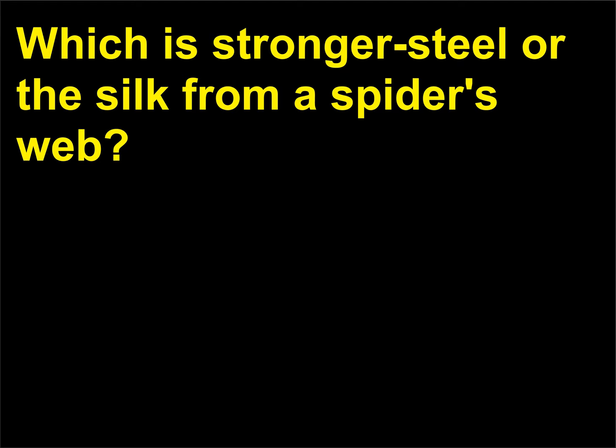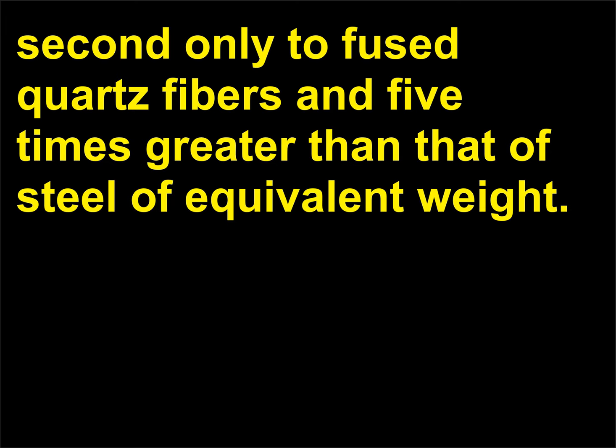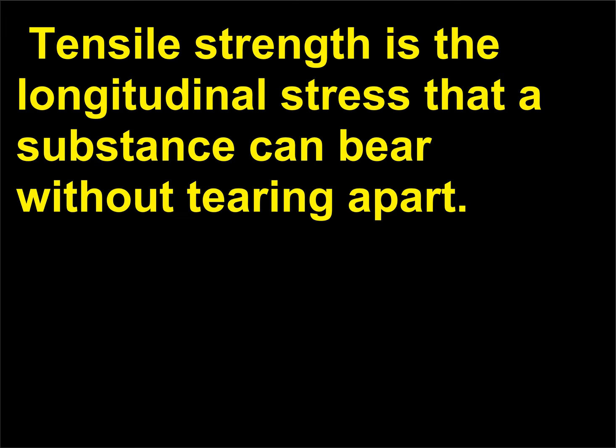Which is stronger, steel or the silk from a spider's web? Spider silk is stronger. Well known for its strength and elasticity, the strongest spider silk has tensile strength second only to fused quartz fibers and 5 times greater than that of steel of equivalent weight. Tensile strength is the longitudinal stress that a substance can bear without tearing apart.